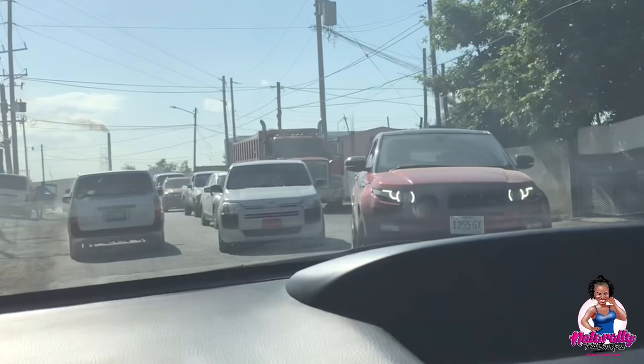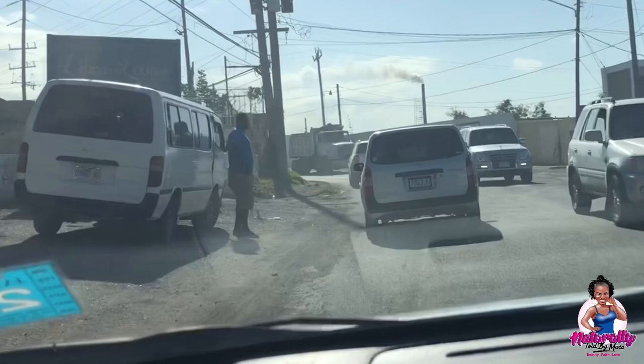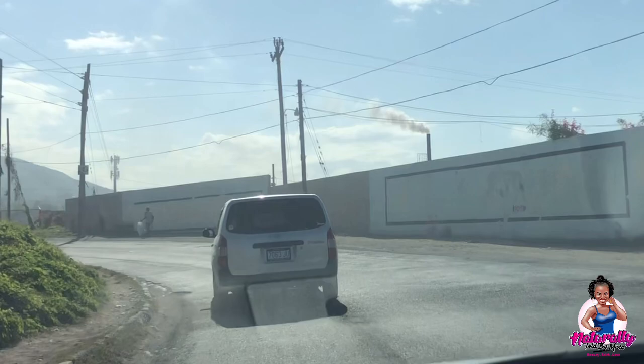See the other car, and it's still trying to go around the car. How many lanes did they make? Because the last time I checked it was 2, right? One already, and that's a 3. So which part am I going? Am I going to make number 4?